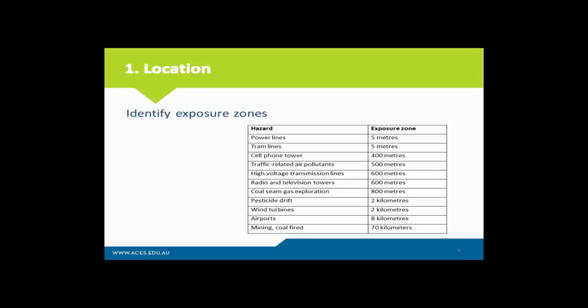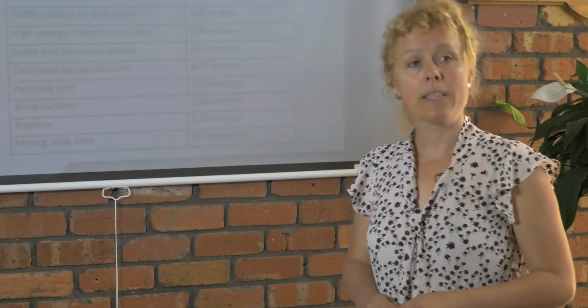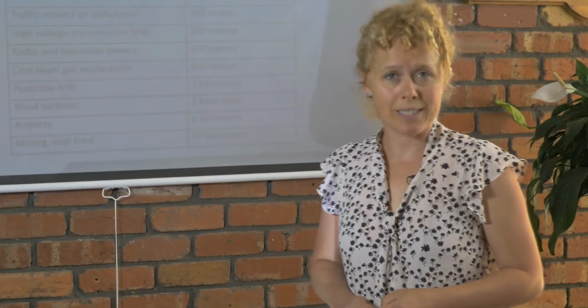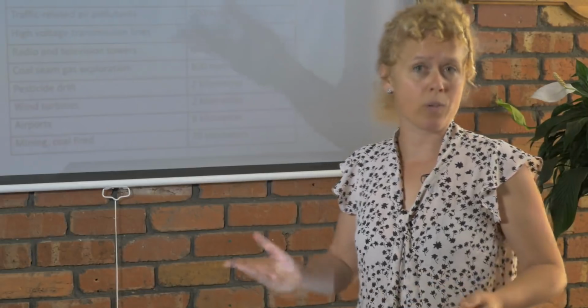Pesticide drift, kilometres. A lot of the research is indicating that if you live within 2 kilometres of a farm, golf course, turf farm, or timber plantations, it's something that surprised me. A lot of the timber plantations, like in Tasmania, for example, will often spray a huge amount of pesticides to kill off the wildlife before they fell the trees.